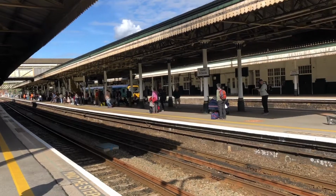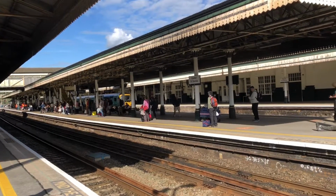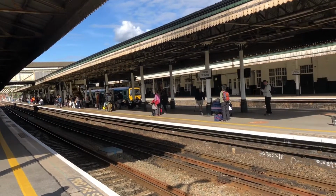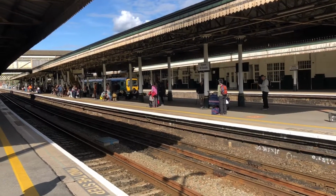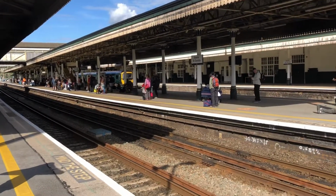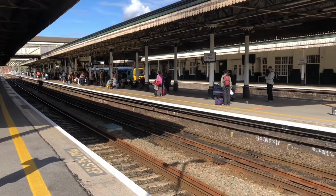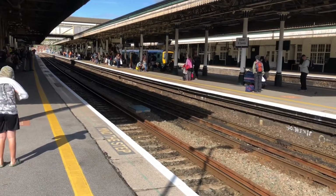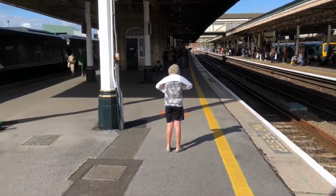Okay then guys, we're back in the video here at St David's, and as you can see, just arrived over on platform one is a Great Western Railway service to Exmouth. Another turbo, 166, two tiles. There's going to be a lot of turbos around today. Not many 150s. That's not a bad thing though. I don't mind turbos, to be honest. It kind of mixes things up.